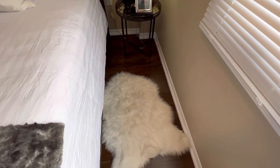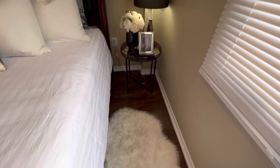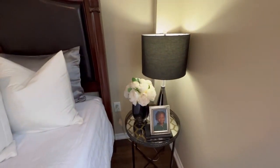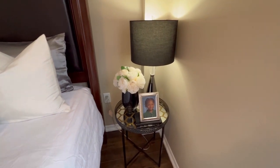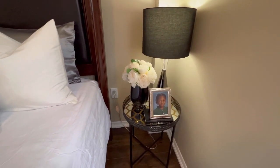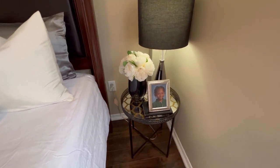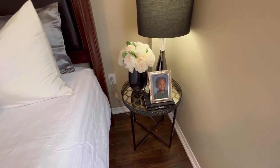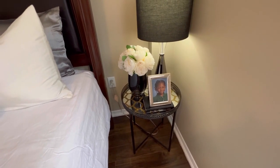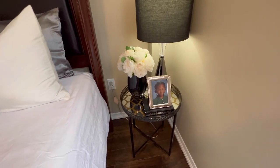This cute faux fur rug came from HomeSense, and I think I purchased this maybe 3-4 years ago. As you can see, I've removed my nightstand because it was taking up too much space here, and the drawers were actually facing the bed. And I've brought this cute little table up from the living room. The table is from HomeSense, and I purchased it maybe 5-6 years ago. My Bible is there, a picture of my grandson.